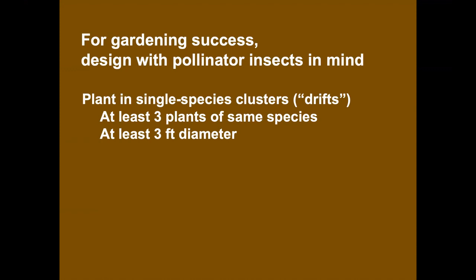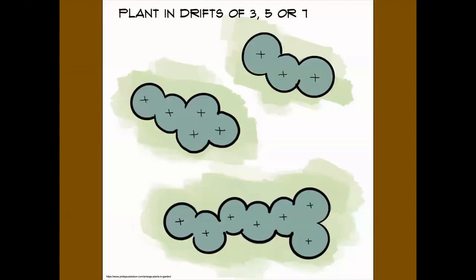Plant in these single species clusters, what are called drifts. The designers say drifts of 3, 5, or 7, or 11 or whatever, but odd numbers and at least 3. You want a clump that's about that big around. They think, I gotta hug it. 3 feet or so in diameter. It's easier for your creatures to find, and they don't have to spend their time running all over the grocery store, picking up one thing there and one thing there. They can go and feed and get a load of pollen or nectar right in this little space. So less energy for the same amount of reward of supplies.